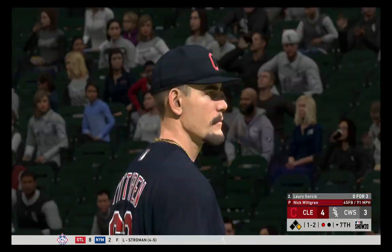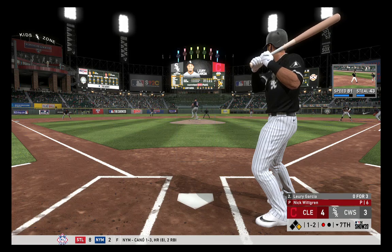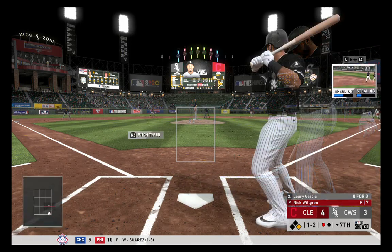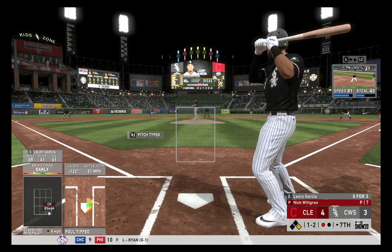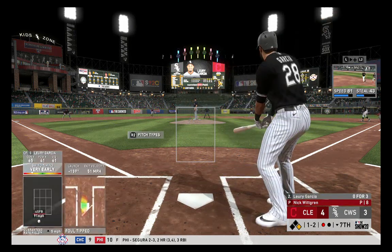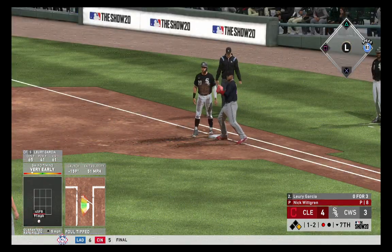Shooting for that low inside corner, but he missed with it. 1-2. Had to sit back on the changeup, and he did a good job to get the bat on that one. 3 runs, 8 hits, and no errors so far for the White Sox. And another foul ball. Quick check on that tying run at first. And the runner back.